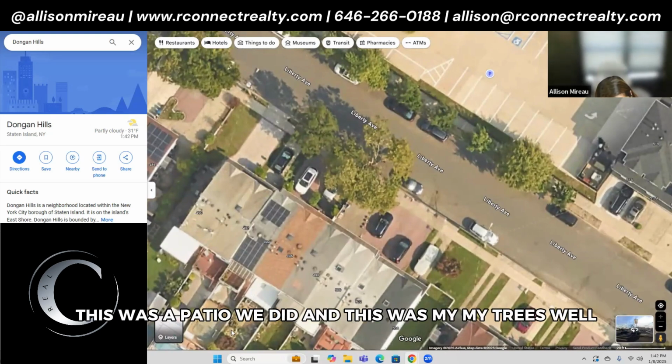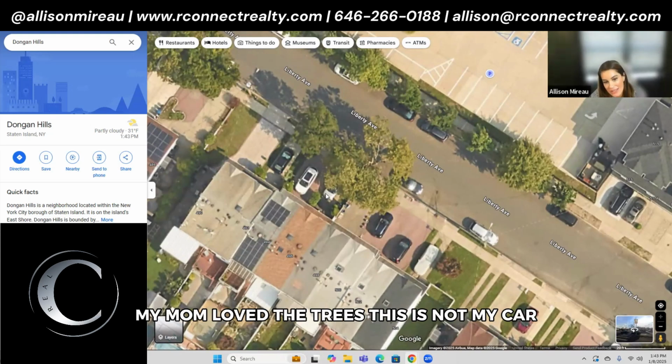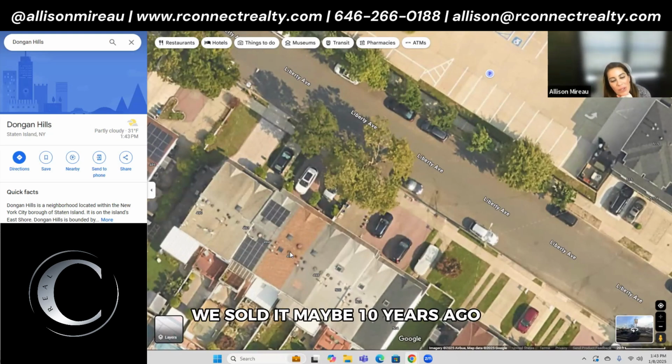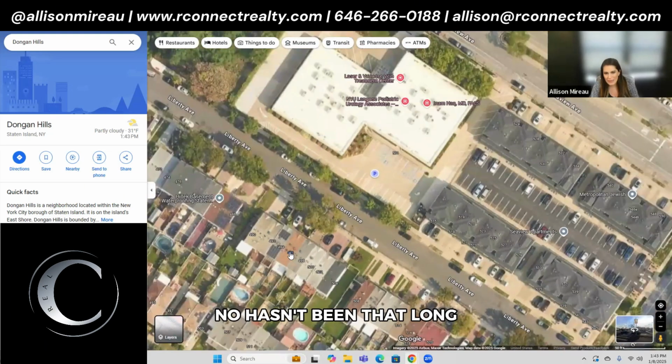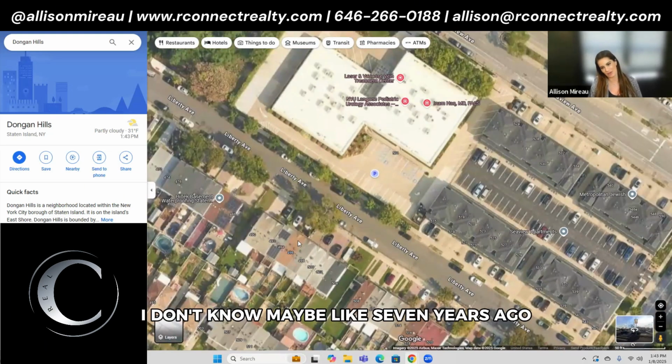This was the patio we did, and this was my trees. Well, my mom loved the trees. This is not my car. I don't live here anymore. But this was our townhouse. We sold it maybe 10 years ago. No, has it been that long? I don't know. Maybe like 7 years ago.